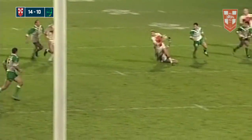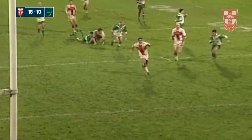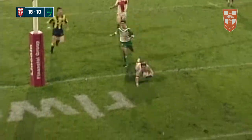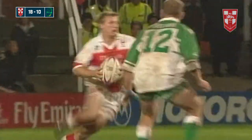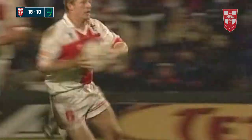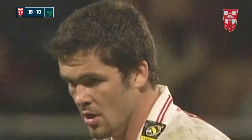He's been doing this all season. Beautiful play there. Even though Richardson got to him, he offloaded back inside to the skipper. And Tony Smith. Well, John Kear, the English coach, said that Jamie Peacock would be super sub. Add to that list, Tony Smith. Excellent support play. Beautiful bodywork there from Farrell back on the inside. Great talent to come on off the bench.